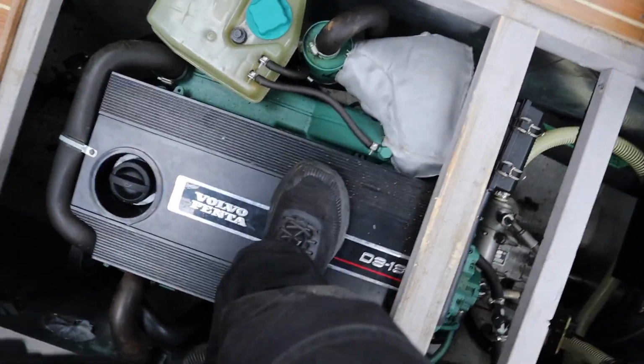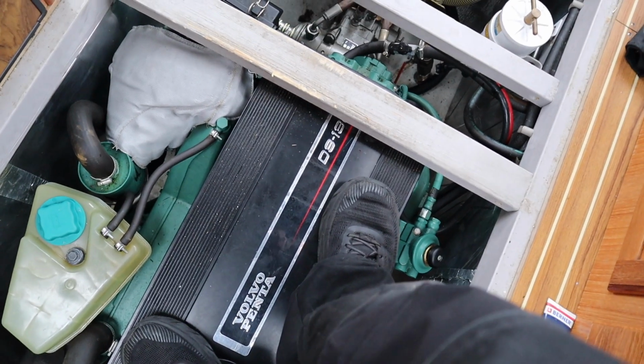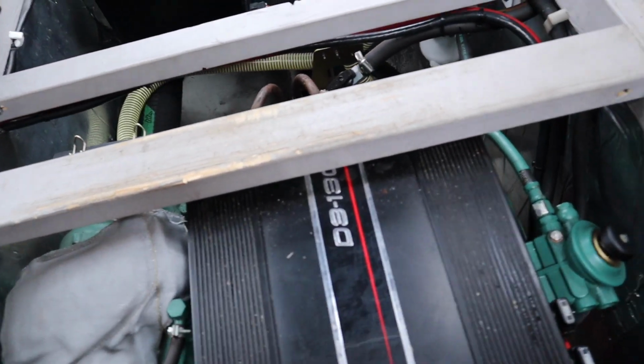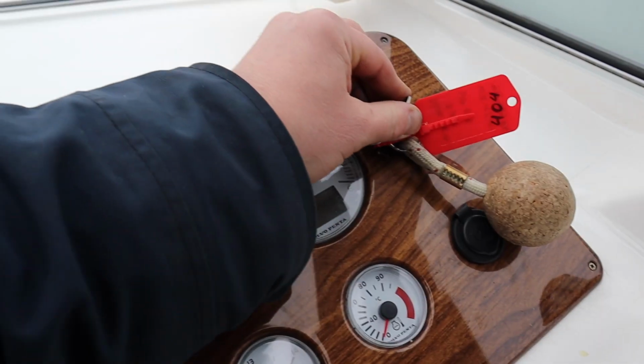So here we have a Volvo Penta D330 engine, 5 cylinders I think, and 130, I think that actually means 130 horsepower. So customer said the engine is heating up and they don't know why, so the first thing I want to do is to just start it up and see what happens.